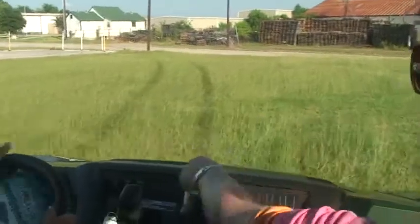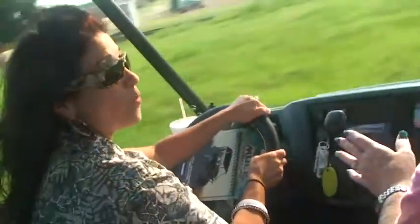Make a big circle here. Turn. I'll show you how easy it turns. Very nice, 16 foot turning radius.